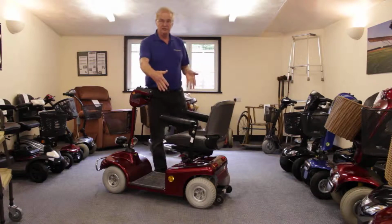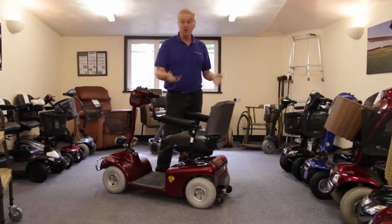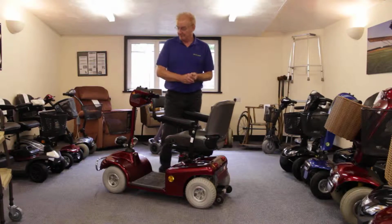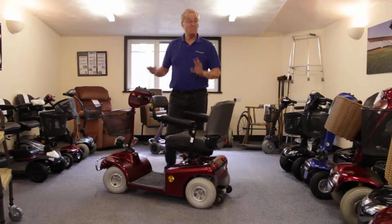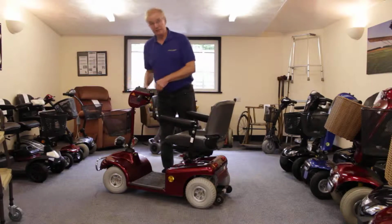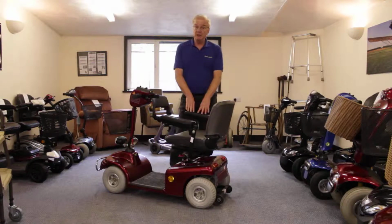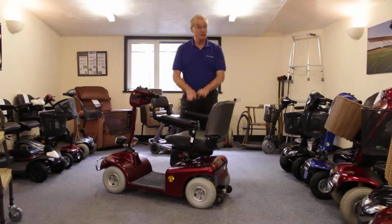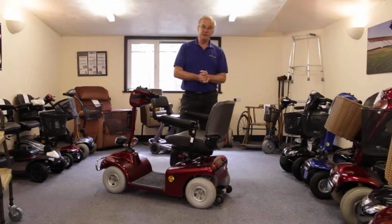The machine's narrower, which is in some cases better for getting around shops, parking it in the hall, that sort of thing. Small basket, as they all have, for carrying bits and pieces, but not too much weight, because if you do, it makes the steering heavy. Now, this scooter will also come apart to go in the back of a car. Not as easy as the small ones, but I'll come back to that later, and you can see what this looks like when it's disassembled for carrying in a car.